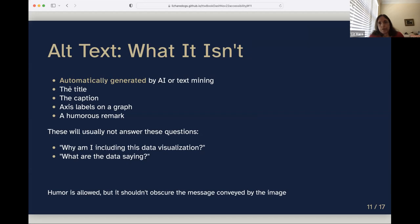It's not just a title, because you might be able to get that from other parts of the media. And a title, traditionally, at least in scientific literature, is not very informative as far as what the data are saying. Same with the caption. Axis labels on the graph, those are really important things, but they're not enough. Humorous remarks, humor is allowed, but some people, particularly on social media or on the web, are using alt text as kind of a place to hide Easter eggs or something, and not to provide the actual meaning of the graphic that you included.